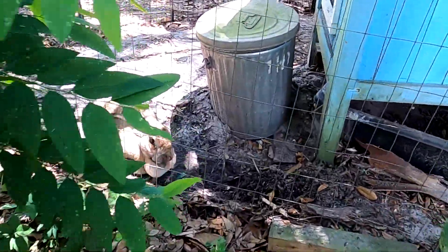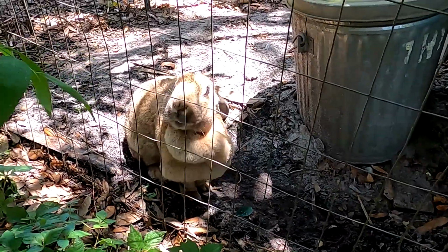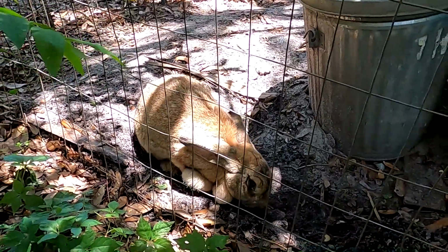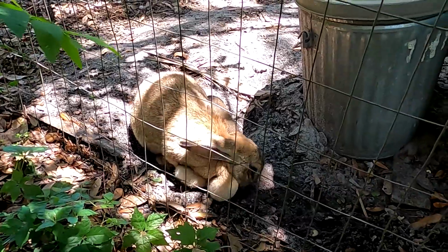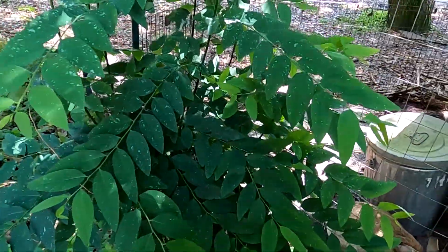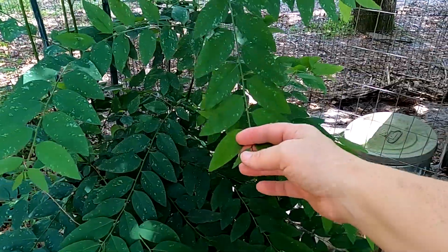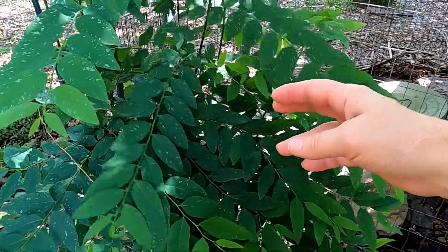Cool. And they also have a little bunny. She's a Flemish giant, and her name is Bella. Aww. And she loves katuk. Yeah. This is your katuk. This is the katuk, and we plant a lot near our animals so that we can help supplement their feed and make them have a healthy choice too.